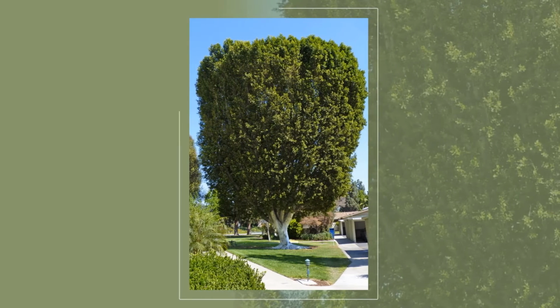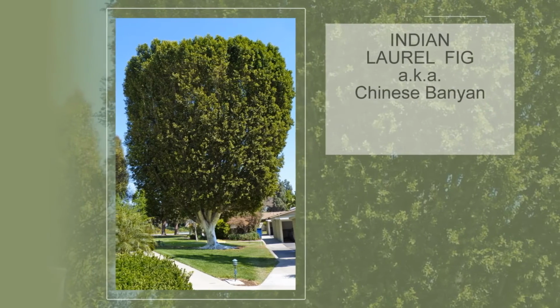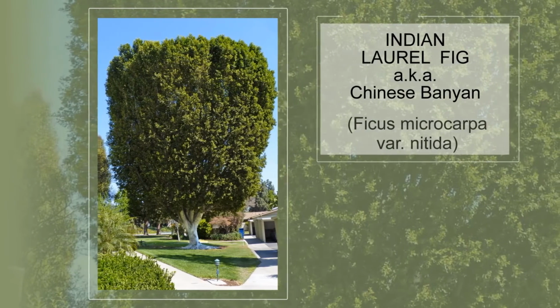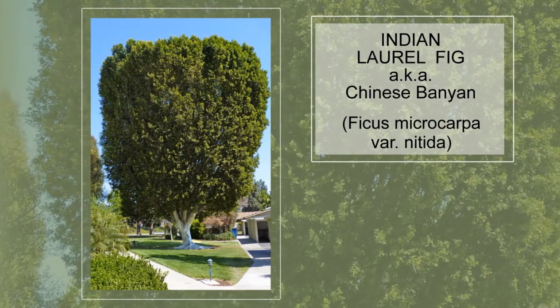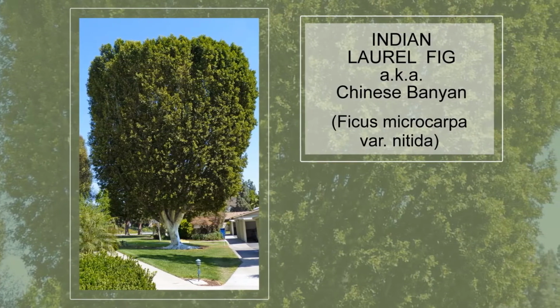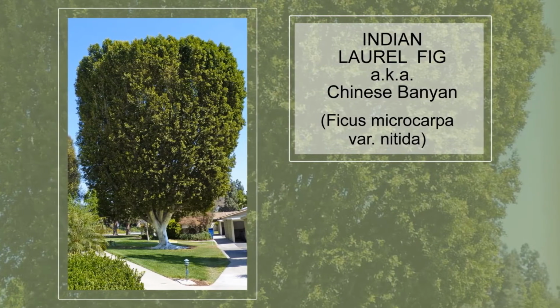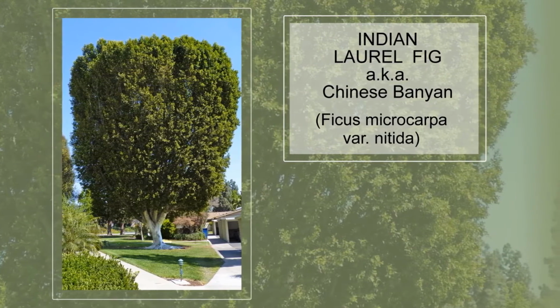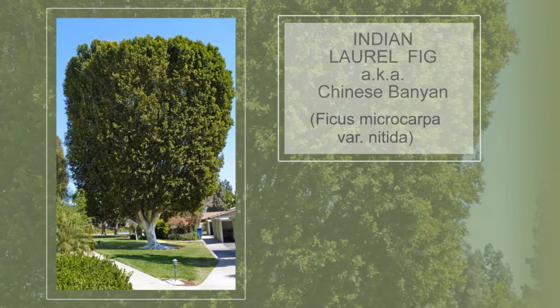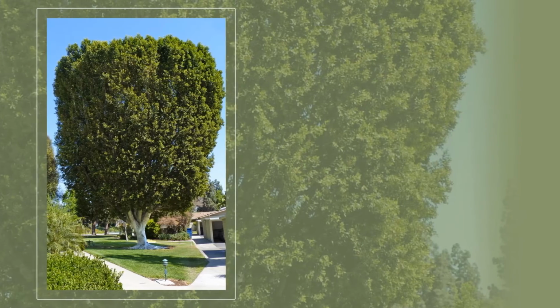Continue up the hill until the path divides around this huge tree, an Indian laurel fig. Native to Southeast Asia, it's one of the best shade trees, natural sound barrier, and provider of privacy when pruned. A single tree can produce 100,000 fruit, with a very symbiotic relationship, I'd say. Adult trees are sometimes removed because of their own invasive roots.